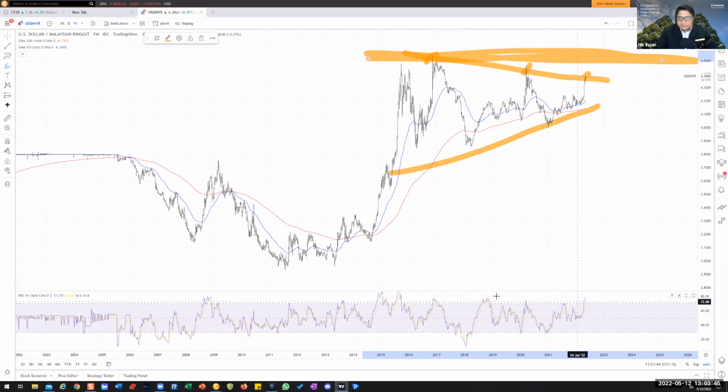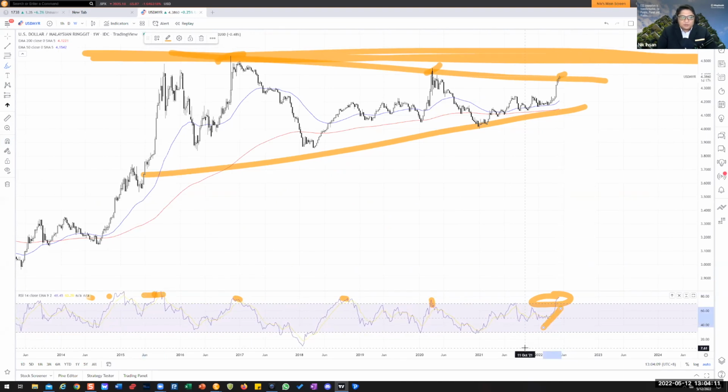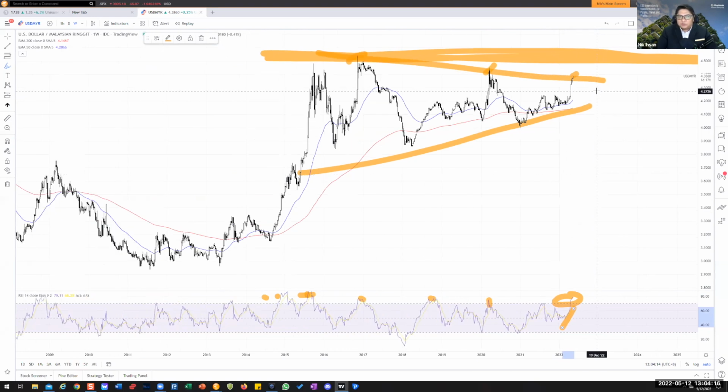And if you look at the recent movement of the momentum here, it has been trading in the overbought territory: 1, 2, 3, 4, 5. If you look at the reaction in the overbought territory, I think only in 2015 to 16 did the ringgit stay there for quite some time. But in the recent movement, the steepness of the momentum tells me that it looks a little bit topish.